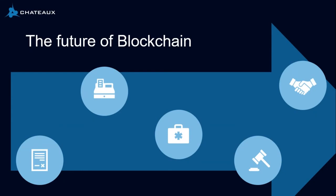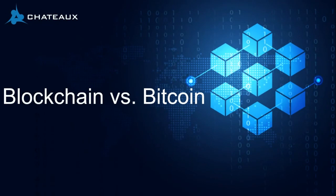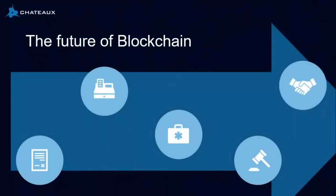I did talk a little bit about the future of blockchain before I move on. I think it's really important, and it does tie in with my next slide, which is blockchain versus Bitcoin. I think what a lot of people need to understand is we've heard a lot about blockchain. We've read a lot about the concept. It's in the New York Times. It's on CNN, and hopefully you're getting a little bit of a better, rudimentary understanding of the technology today.